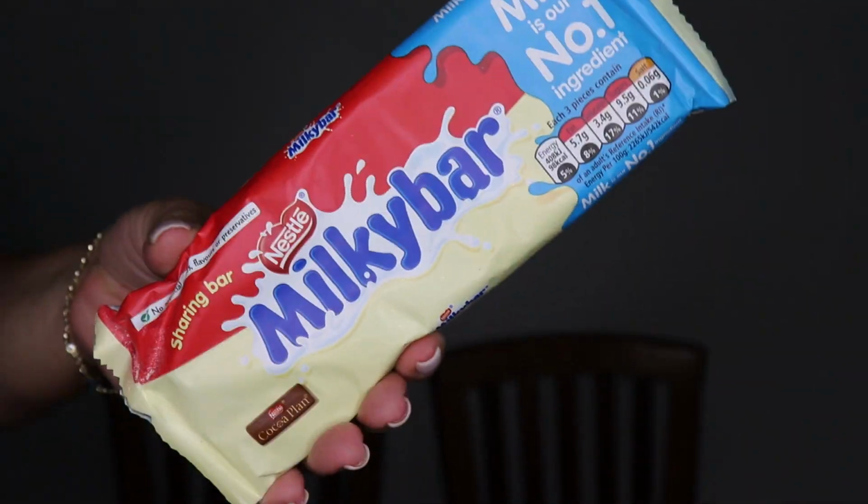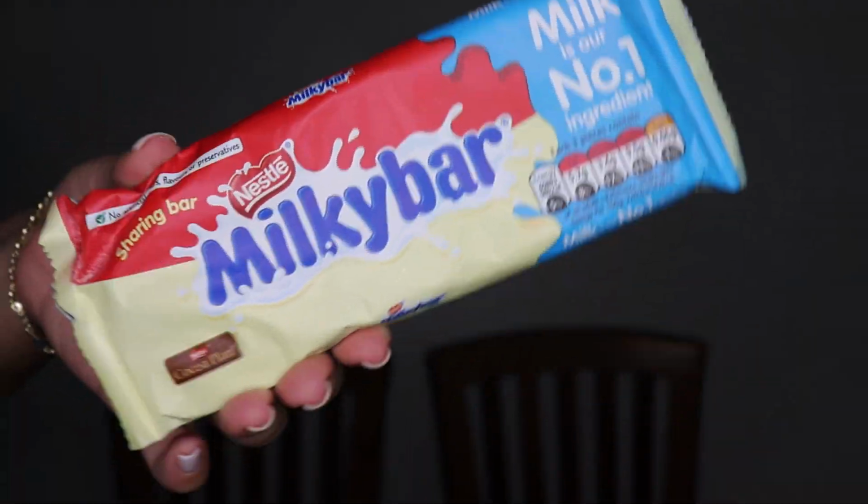Okay, so we are starting off with some chocolate. We're going to be trying the Milky Bar, which we've never tried anything like before, have we? No, this looks like a basic milk chocolate bar. I'm guessing white chocolate. I was right, it is white chocolate. Ooh, smell that? Smells okay to me. I just smell your hand.